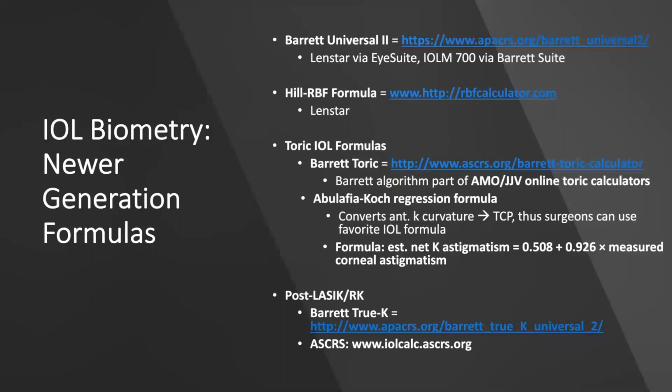Okay, so when we look at the Barrett Universal 2, it is absolutely included with the IOL Master 700, including the entire Barrett suite, which also allows you to have the True K for your post-LASIK, as well as your toric calculator. It's also housed in the LenStar. The Hill RBF formula you can find on this calculator, as well as on the LenStar. The toric IOL formulas, as you can see here, as well as looking at the Abulafia-Koch regression formula, which allows you to, again, use your favorite formula of choice. And then your post-LASIK eyes and your Barrett True K can be found on this specific website, or in the Barrett suite of the IOL Master 700. It can also be found on the ASCRS calculator.